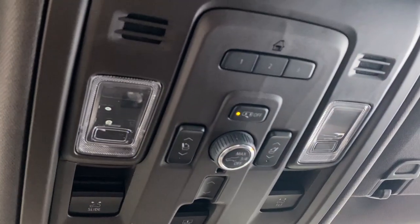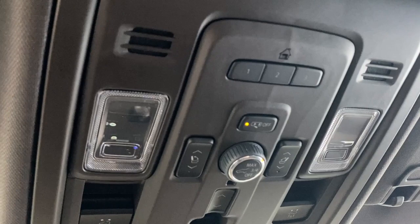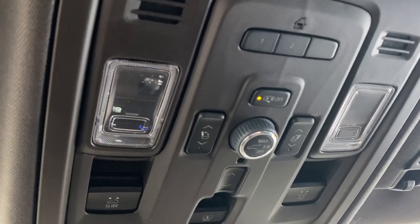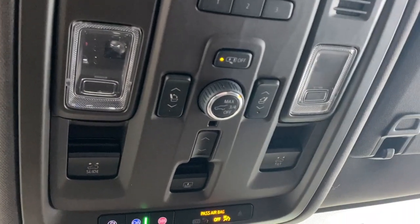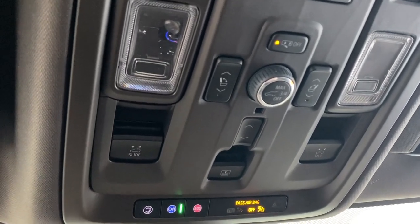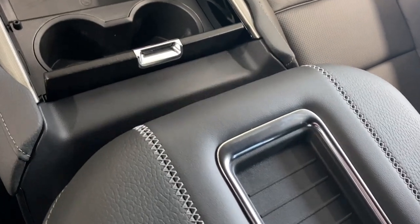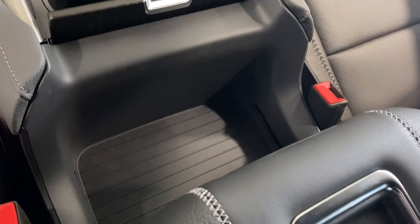Overhead, the programmable garage door opener. These buttons here fold our rear seats down. The power liftgate button where we're able to set the opening to maximum, 3/4, or turn it right off. The power sunroof buttons, and this button here is for our power sliding center console. Once we move that center console back, it reveals a storage compartment with a pullout.